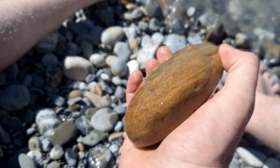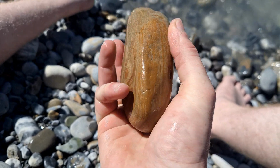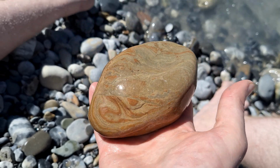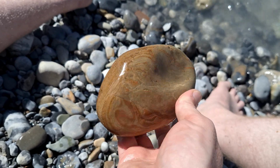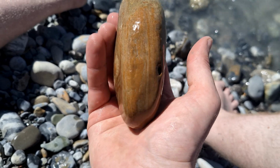It's just a chunk of sandstone, but those layers and the kind of iron rich layers by the looks of it, the orangey layers, just the patterns that they form, is just fun, and it's enjoyable to look at and like wet down and appreciate.